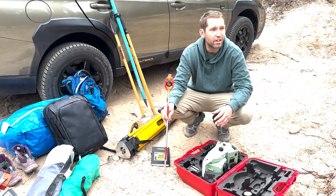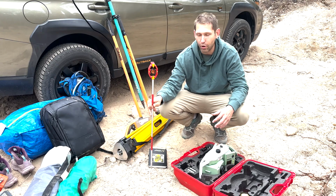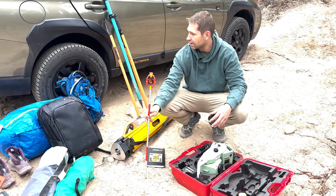Didn't take too long to set up, but it is laborious walking through the forest, just going point, point, just sort of trying to get a 2 meter by 2 meter grid, but knowing that's asking way too much of yourself. That's it. Thanks.